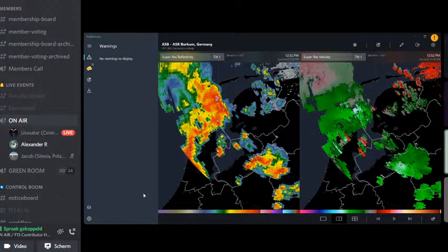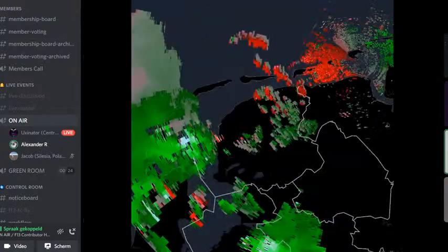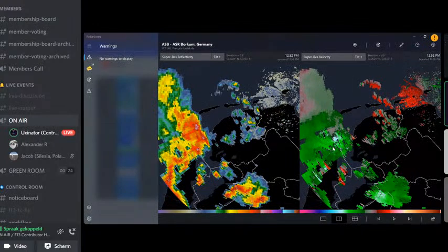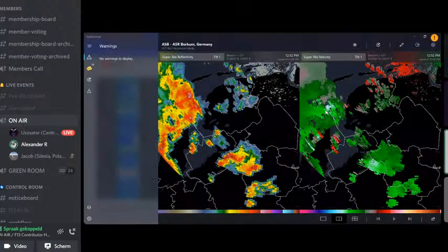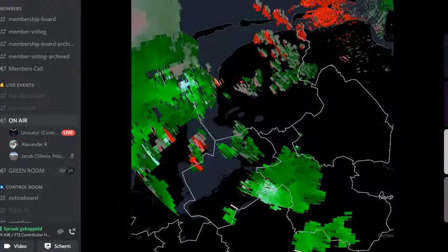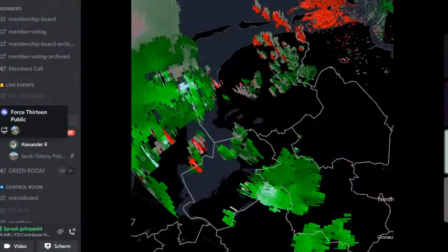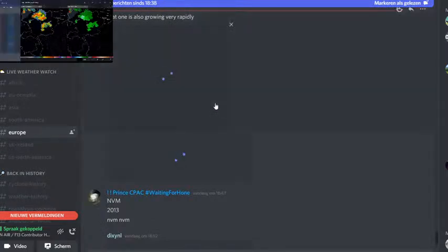Let's see. And that cell over North Holland, which you see to the northwest of this cell we're watching near Urk. What do we think of that cluster? It looks like it can get bad pretty fast. Yeah, you keep an eye on these things.